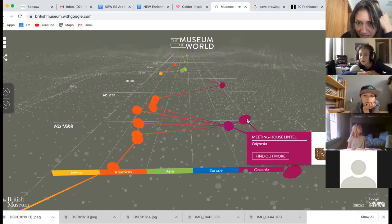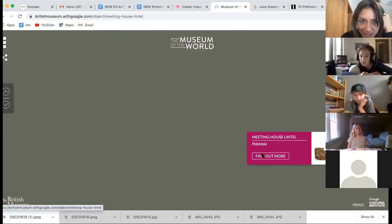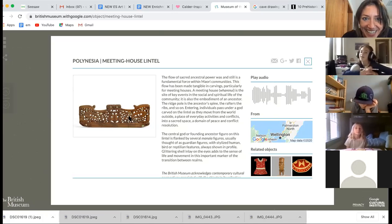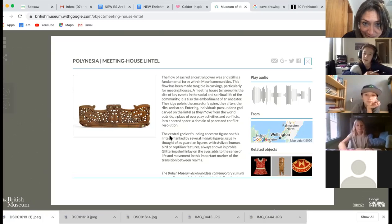Meeting house lintel. What's going on there? Oh my God, look at the thing on the front. It's so creepy. You should be used to that after seeing those for like 5 years. Yeah, I suppose so. Let's see. So this will freak me out.